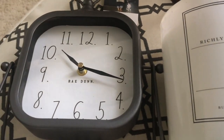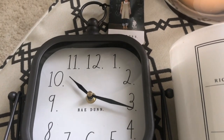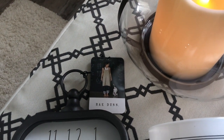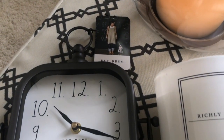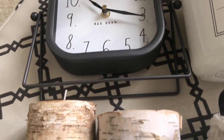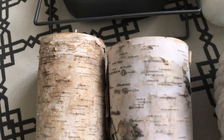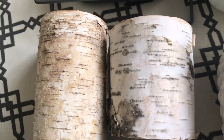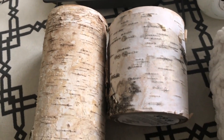And who could resist a Ray Dunn clock? So I'm adding this. It's just a simple element. It matches the metal of the lanterns, and it's gonna go just so they can have an element to be able to tell what time it is, even though they're relaxing. And these wood and aspen candles will go great with the winterscape as well.